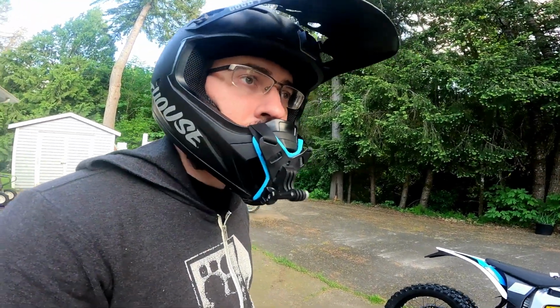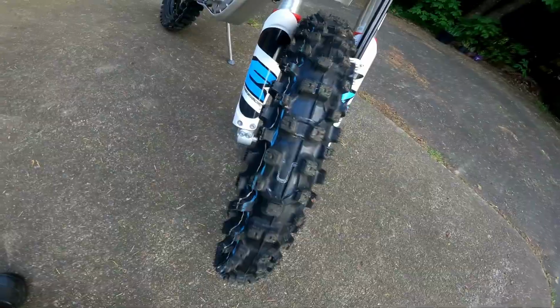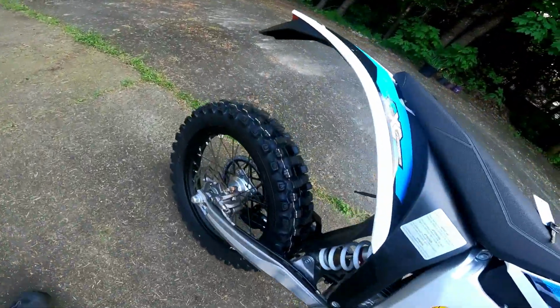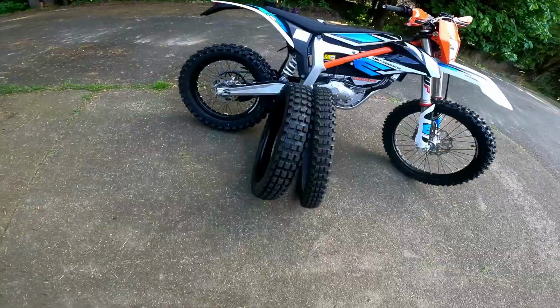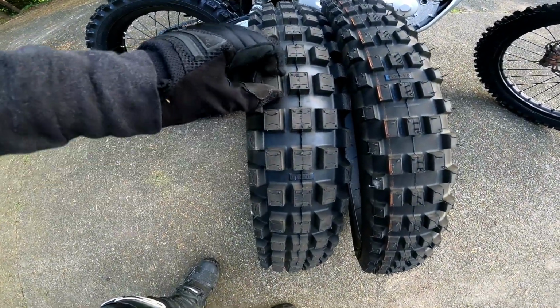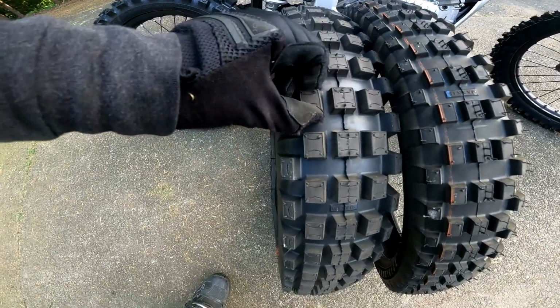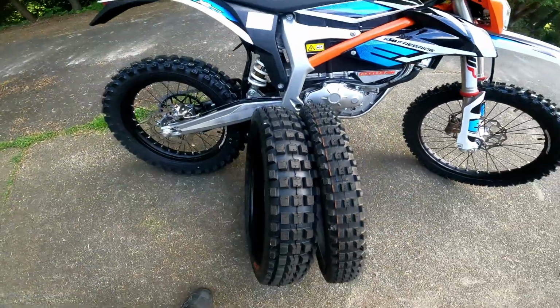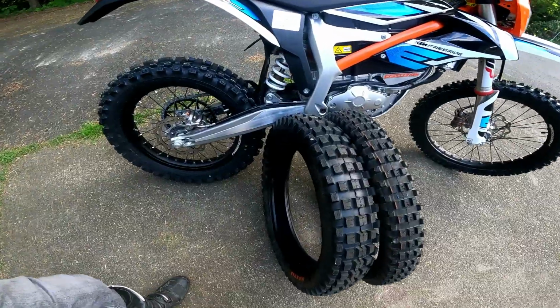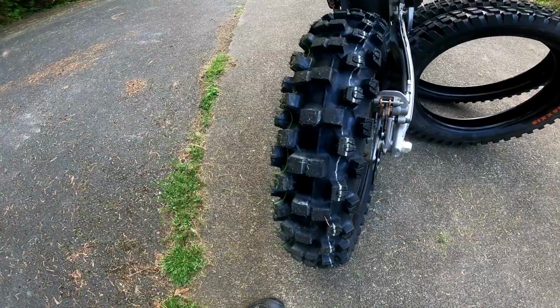So the bike itself comes with trials tires. The first thing I did is I had the dealership put on some more aggressive tires. I'll show the difference between those in just a second. All right, so these are the tires that come with the bike. You can see they're still pretty knobby. They're actually gummy tires. You can see these knobs are pretty easy to twist, which is pretty cool. But they are effectively dual sport tires, whereas these are not street legal tires. These are meant purely for off-road use.